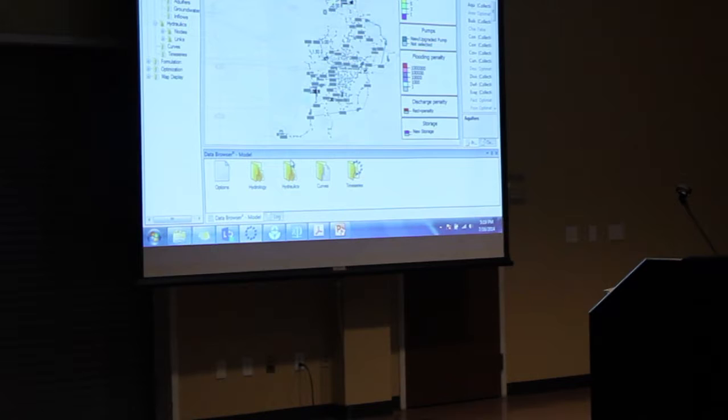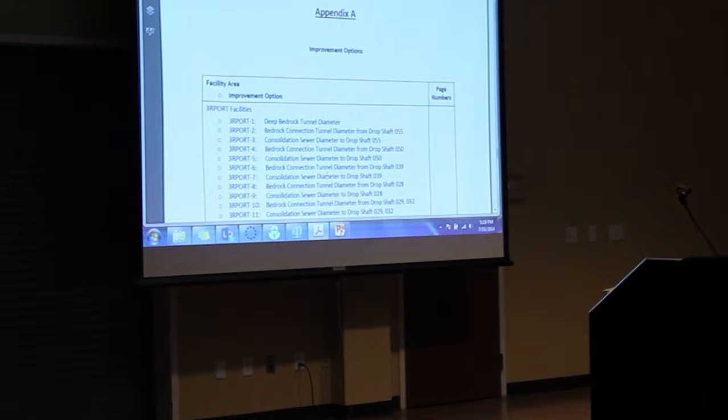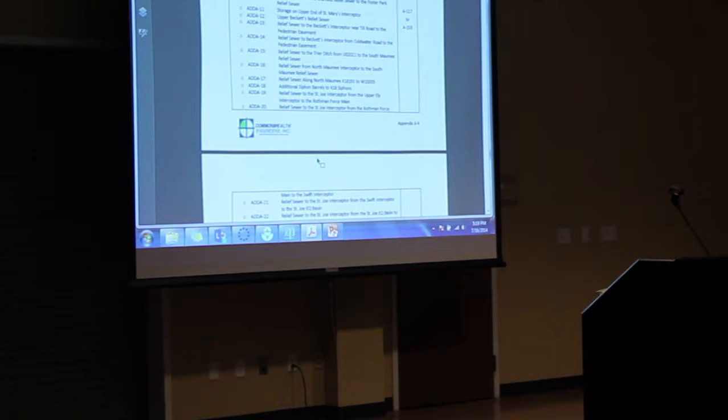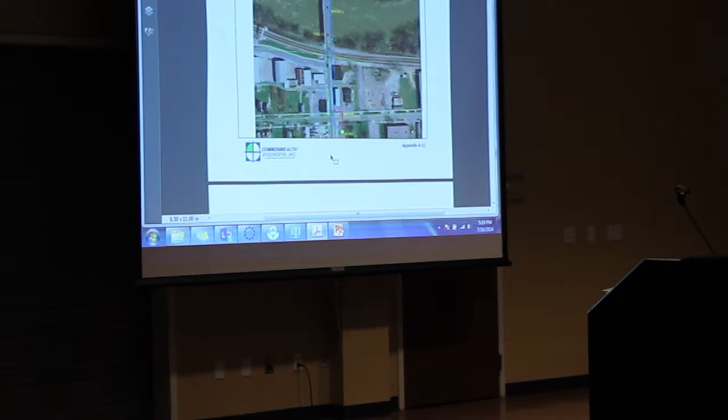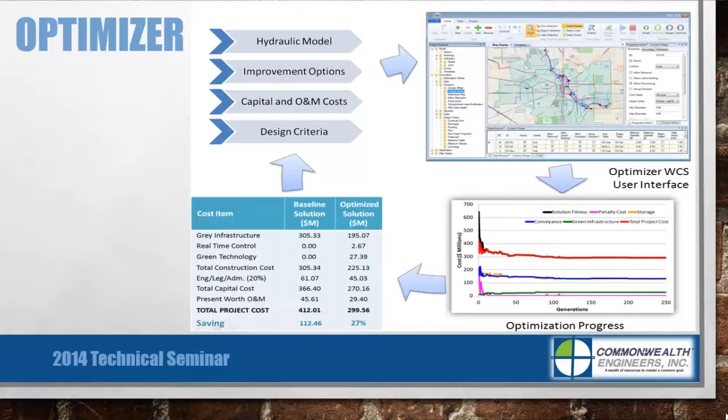So we're not talking about the smaller model we just saw with Richmond. We're talking about, in this case, 159 pages of options. And every single one of these pages is a pipe, a pump, a storage facility. There might be a section of town where the city is determining, hey, we might want storage here. Well, what if we don't do storage? What if we do a pump station? Well, what if we do an interceptor? What if we do high-rate treatment? So the sky's the limit with the software. It can take a big system, and you can throw whatever you want at it.